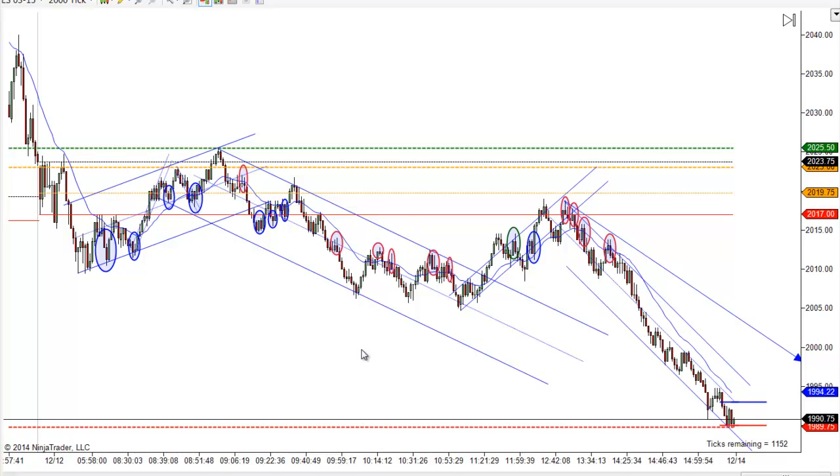But my experience is most of your best movement is from the open till about 10:30 or 11. And then the market kind of goes into a lull. And then if it does pick back up in the afternoon, it can be a little more unpredictable. The price action is still accurate, but you may get more traps and more reversals and things like that.